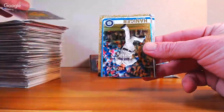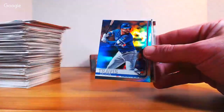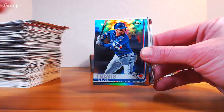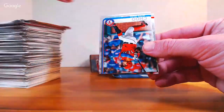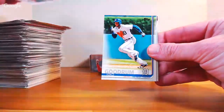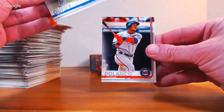Dodger Stadium. For Seattle, this is Mitch Haniger, gold, 2019. For Toronto, Devon Travis, rainbow foil. Brandon Crawford. Oops. Shin-Soo Choo, Nico Goodrum, Detroit, Matt Duffy, and Jorge Polanco, Minnesota.